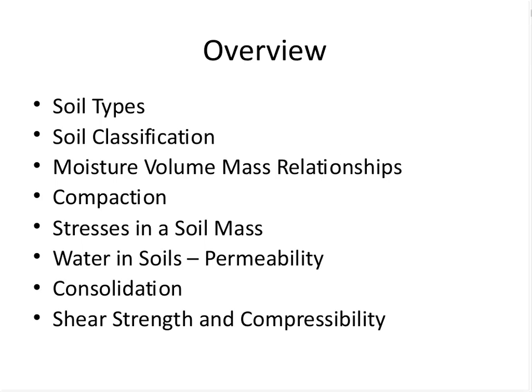What we're going to cover today is, what I understand from Sarah is that most everyone has taken civil engineering undergraduate courses, and most everyone's had that basic soil mechanics course. So I'm taking the soil mechanics course that I teach, and we're condensing it down into a 2-hour review. That means we have quite a bit of ground to cover, from soil type, soil classification, the old moisture volume mass relationships, and I'll talk a little bit about compaction, stress in a soil mass, water and soil, permeability, just the basics of that. Talk about consolidation and shear strength and compressibility, which hopefully are the building blocks that you're going to need for the presentations that Robert and John are going to give you subsequently.